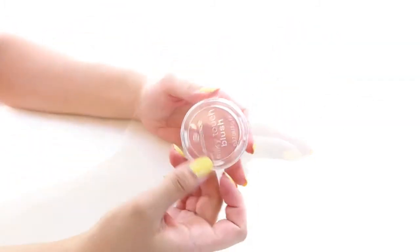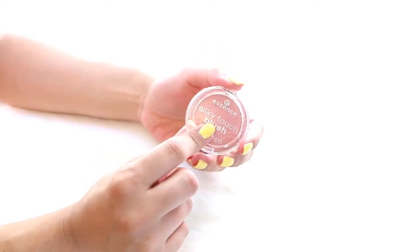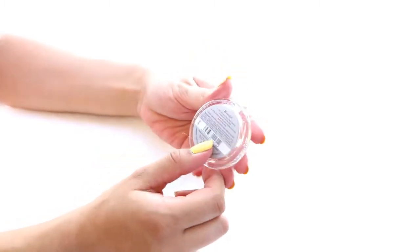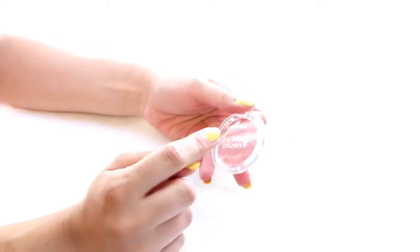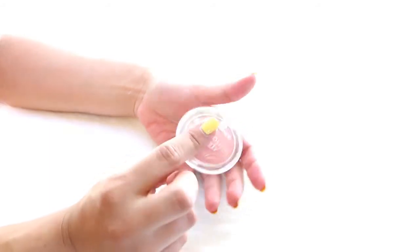First item I have is the other blush that I am going to get rid of. I showed you the first one that I was going to get rid of in my first video. This is Baby Doll. I prefer the new formula to the older formula, so I'm just going to go ahead and get rid of this.